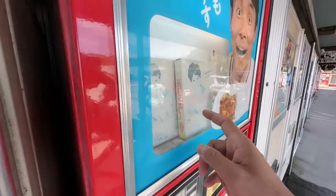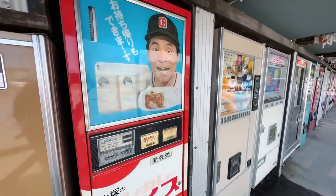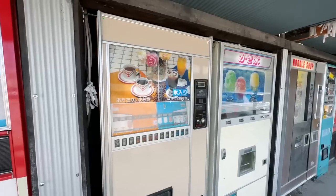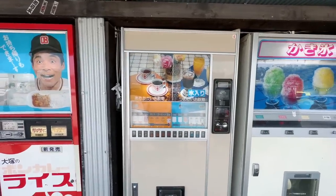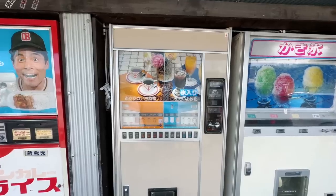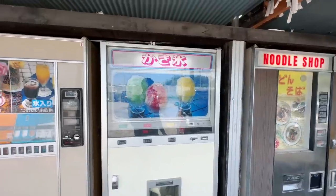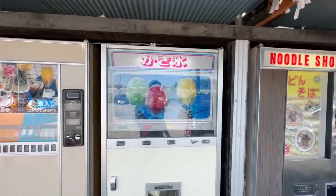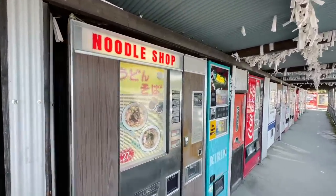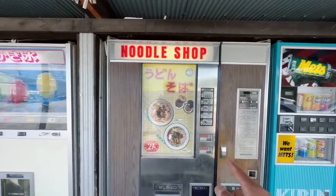These are actual boxes from, this looks like the 1980s. Maybe late 70s, early 80s. This is an old coffee machine that looks also from the early 80s, late 70s. Yeah, I can kind of guesstimate because of my own age, because I've seen vending machines somewhat similar to this. Oh, look at this noodle one. This looks like a noodle shop, because it says noodle shop. I'll talk about this one in the main channel episode.